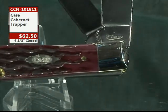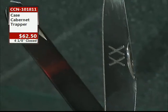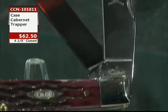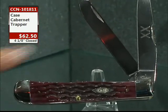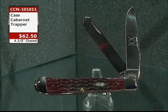This one, I believe they came out with a few patterns last year of Cabernet bone, and then they won't make it again for umpteen years. So pretty limited then. Yeah, it's a special series, and they do these to make them collectible. And that double X, it's the only time I've ever seen that on there. Yeah, that's what's really cool about this one.